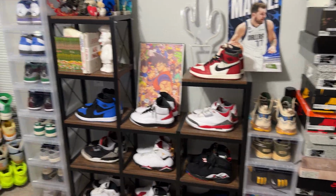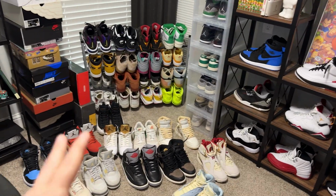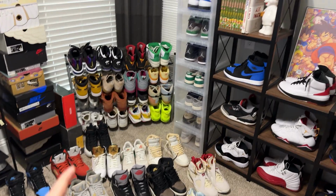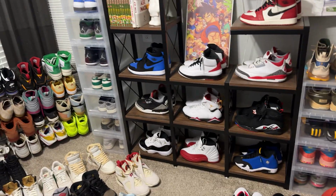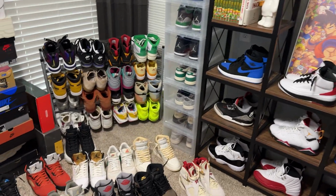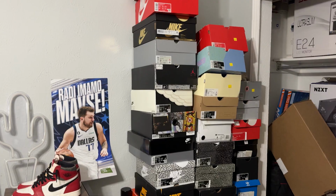Right, so as I said, I am really feeling overwhelmed at this point with how many shoes I got. So, yeah, I'm just gonna go over my collection a little bit to kind of document this whole process. I may get rid of like 5 or 6 shoes here and there, but this is all my collection. These are all my boxes.